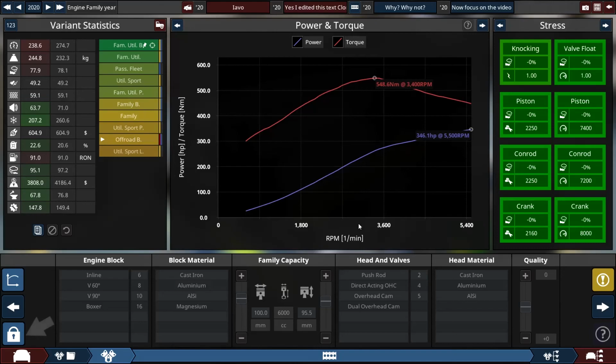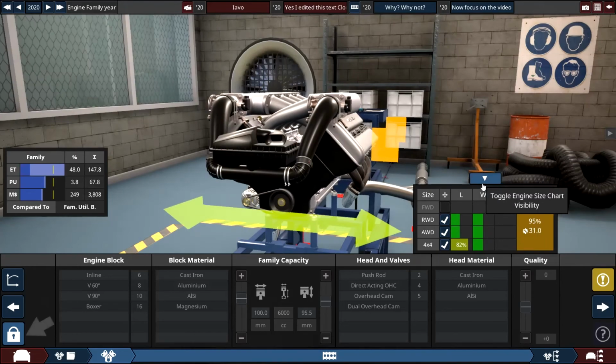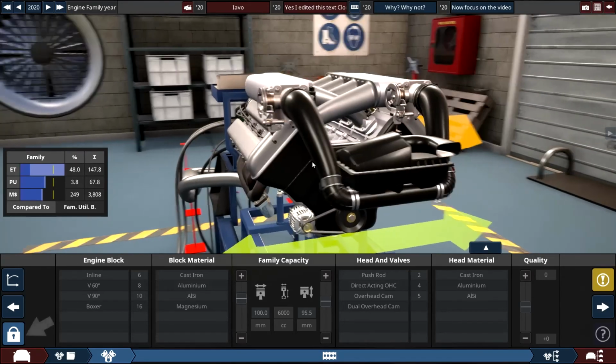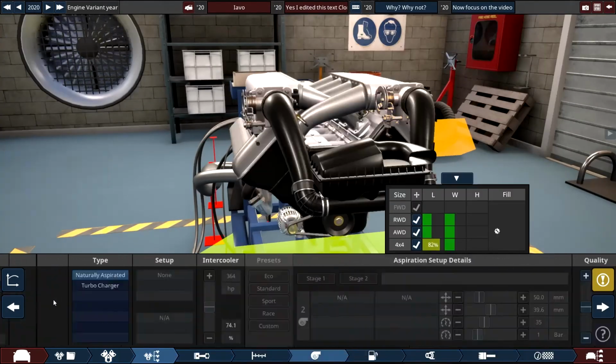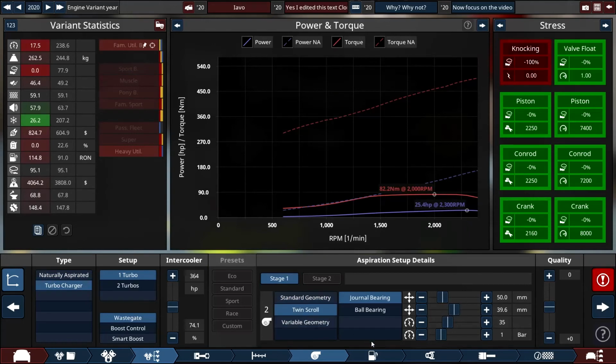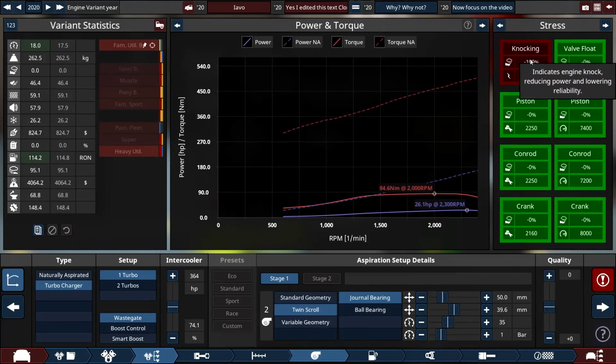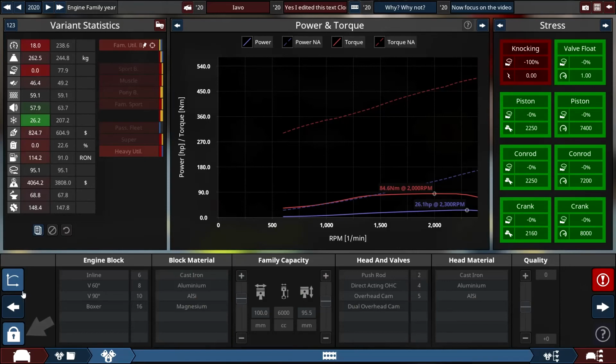So recently, a brand new update came to Automation, adding two things mainly. Well, a lot of improvements and twin scroll turbos. And also, you can see if this was naturally aspirated, it would have made this amount of torque. But since it's a turbo, it makes this amount of power because of knocking. A slight bit of knocking.